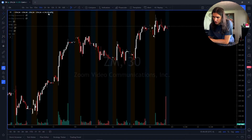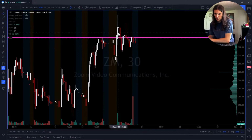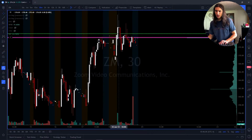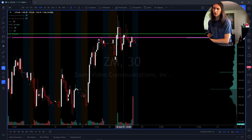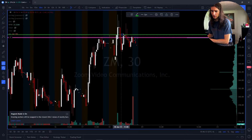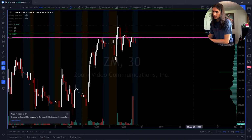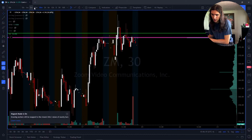Daily chart's bullish. 30-minute chart, last session trading range here. What you would like to see the next session. Well, I don't know how you're trading this. If this is a swing trade, you're holding multiple days. But if you want to zoom in a little bit and look at intraday chart, you're going to see this. You want to see it above 375.40 to keep a bull bias.